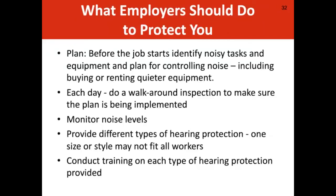Before the job starts, identify the noisy tasks and equipment, when and where they will be performed, and the actions that will be taken to reduce noise exposures. Each day, do a walk-around inspection to make sure the plan is being implemented. Monitor noise levels. Provide different types of hearing protection. One size or style may not fit all workers. Conduct training on each type of hearing protection provided.